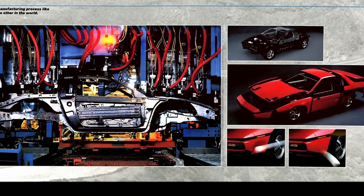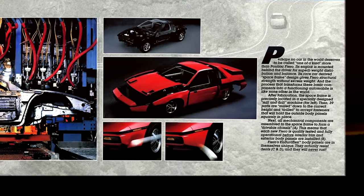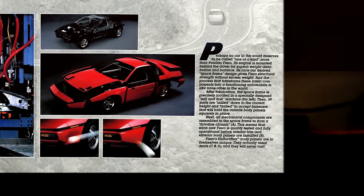As cheesy as the 80s could be, we must take pause to admire in childlike wonder the era of pop-up headlights and space pod styling.